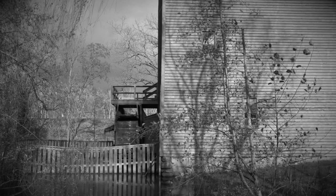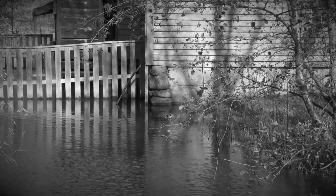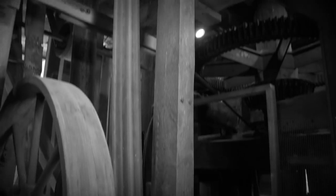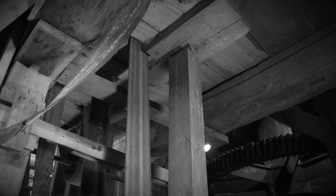First of all, it's built in the wetlands, right? So there's water running through it. It's all stone, masonry, foundations, old timber. I mean, you don't see that style of building in today's world.